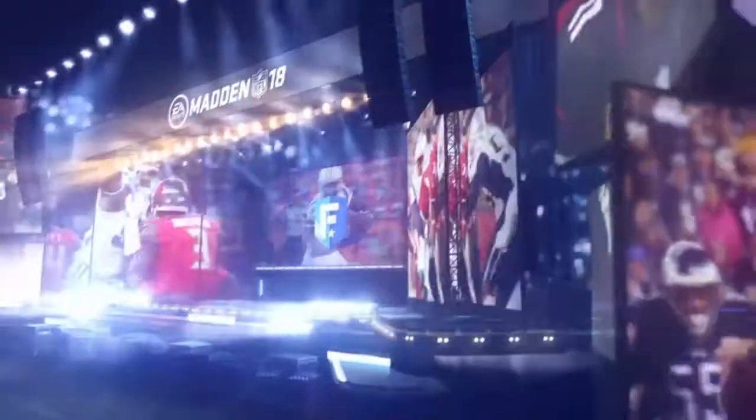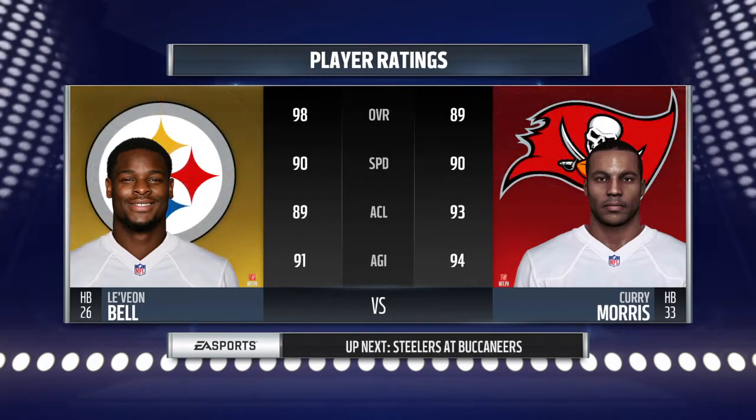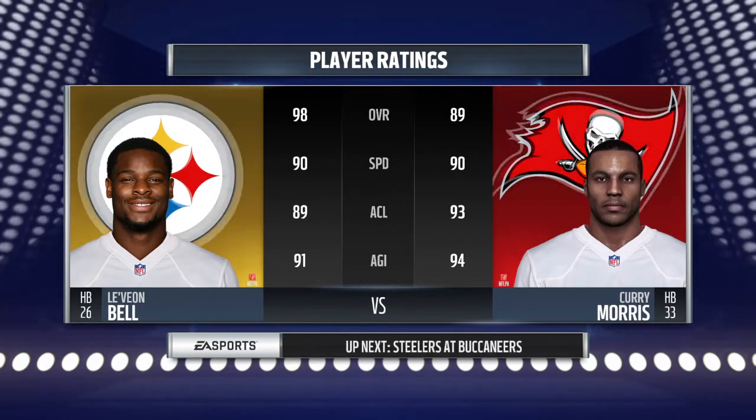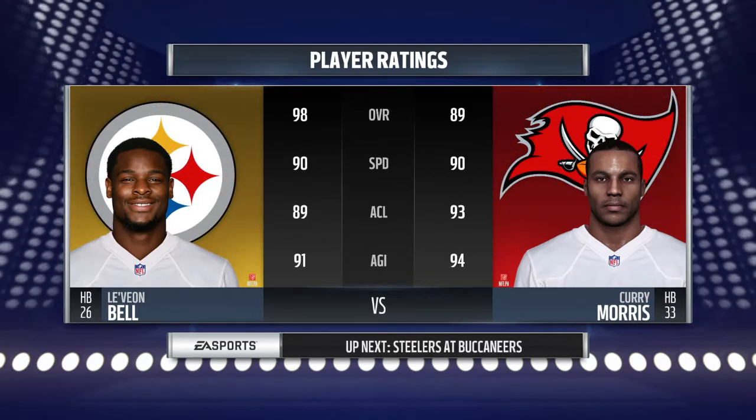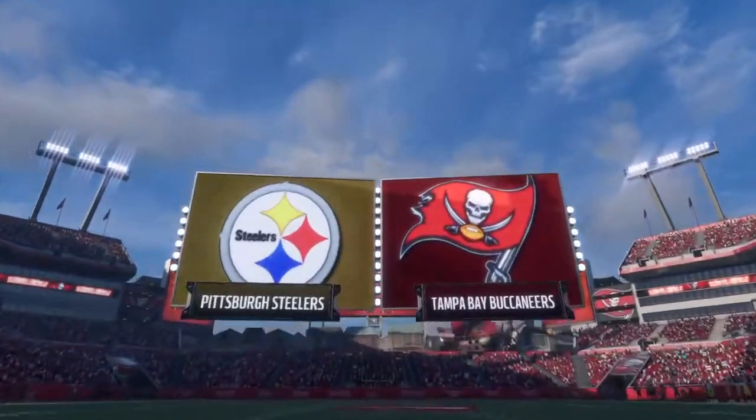Hello, everybody. I'm Larry Ridley, and this is the NFL on EA Sports. It's hard to imagine this not being a fun game to watch. It's the Steelers going up against the Buccaneers. With that, let's welcome in our fine broadcast team. Here are Brandon Godden and Charles Davis.